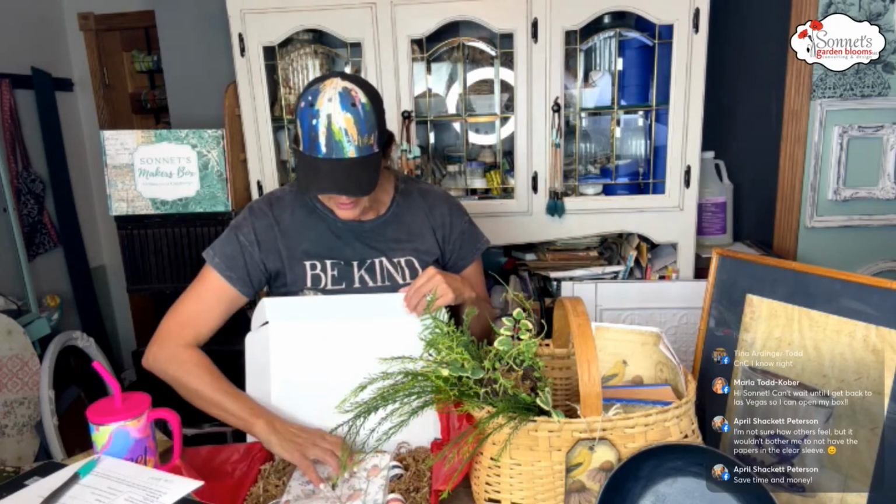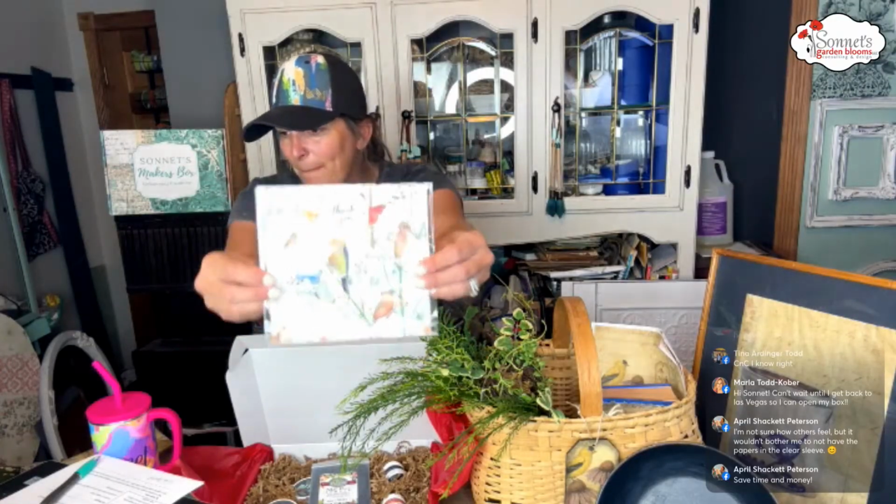So we talked about Royce's papers, Connie's, mine, and now I used to call this the extra special bonus, but now it is just the item. So you get your decoupage napkin in there. And this one I thought worked so beautifully with the botanical ephemera. It is birds and it's really beautiful. I loved it.